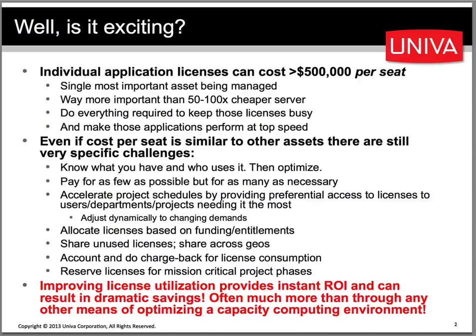When licenses are unused, however, you want to share them, and you may have to share them across geos, for instance. At the end of the day, then you have to do accounting and chargeback. You want to know whether the things that you wanted to be implemented all actually have been done, and whether everybody has been getting their fair share.